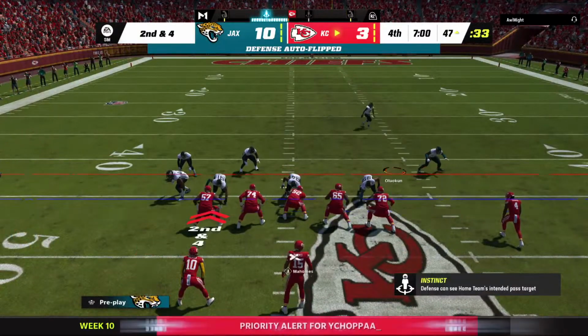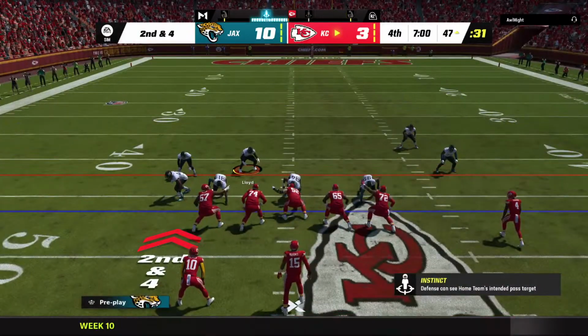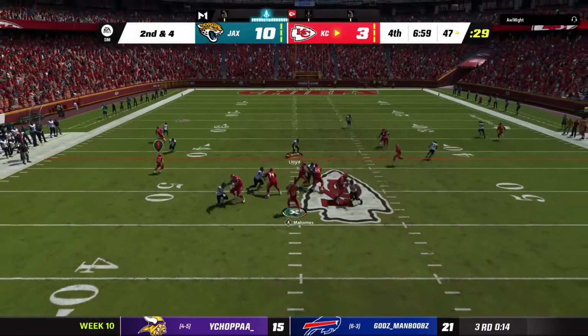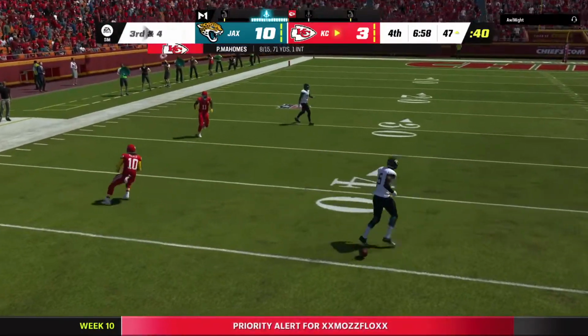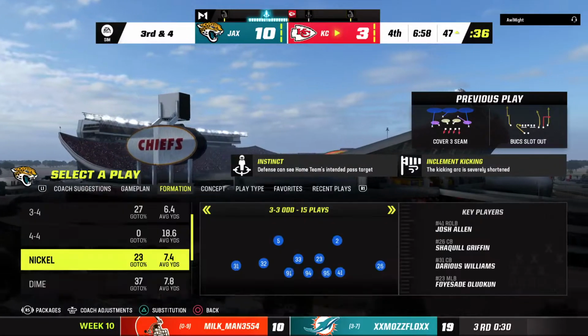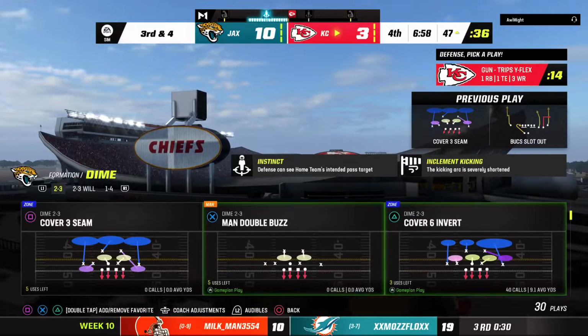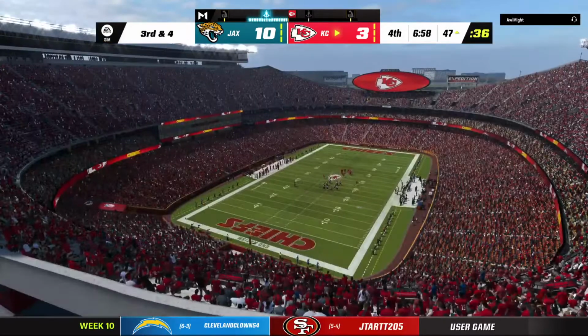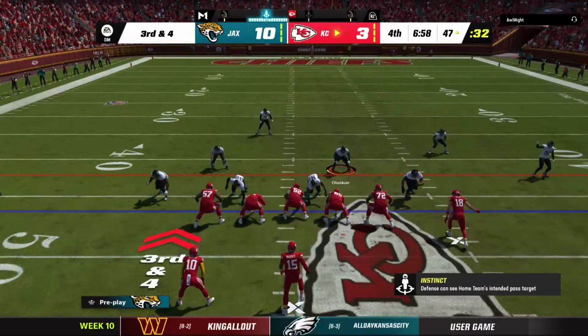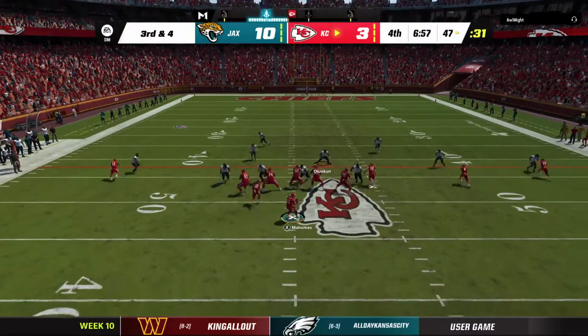Working with his 2nd and 4. Shotgun snap to Mahomes. And this, incomplete. He tried to check it down to his running back and nearly had the ball picked. His back has been a dependable safety valve all game, so he went back to him when his first read was covered. Just unable to connect, so the play results in no gain.